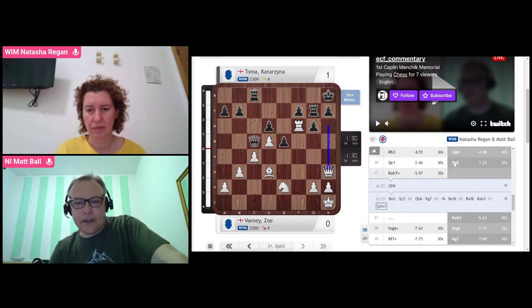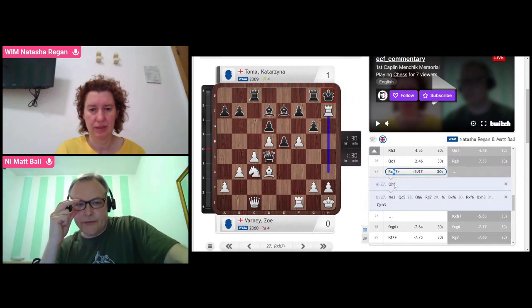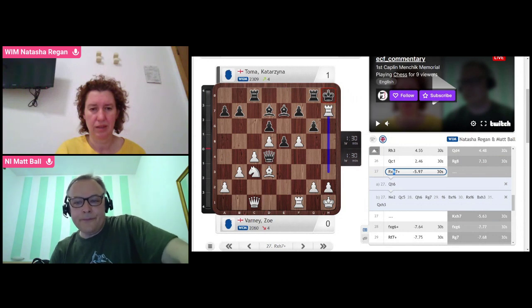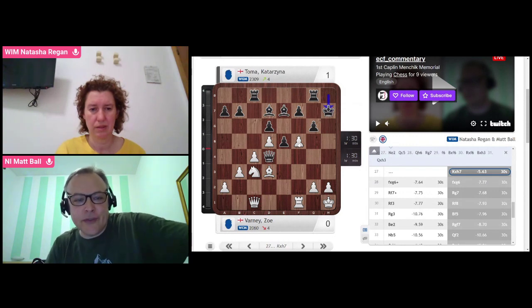Some of those lines might be a slightly slower way to play, but she's played rook takes h7. Now you see a lot of puzzle books where that's often the first move in these kinds of mating attacks, so it's quite a natural move to play, I must say. But as you can see, the computer just thinks, well, I can defend this all day long. It's not going to be quite enough, which is a shame because she's got the position she needed.